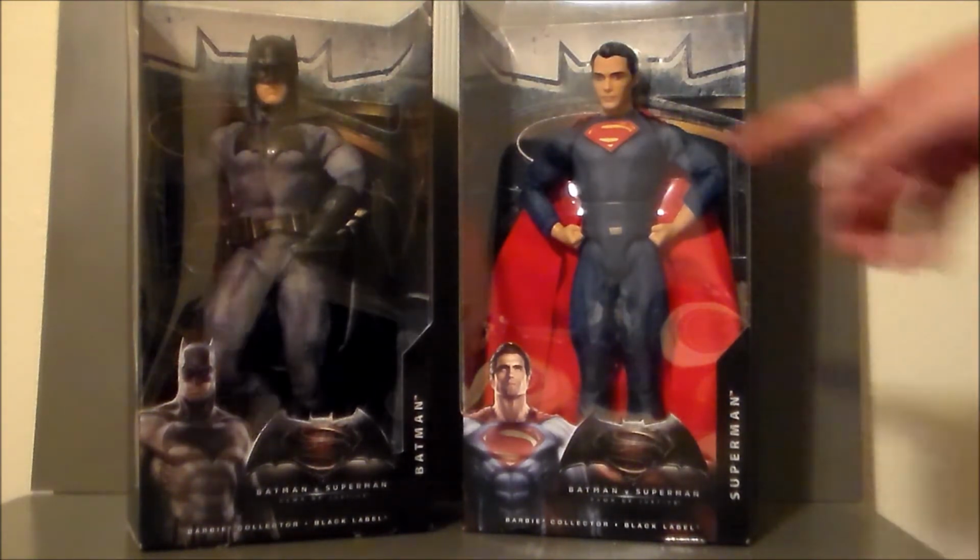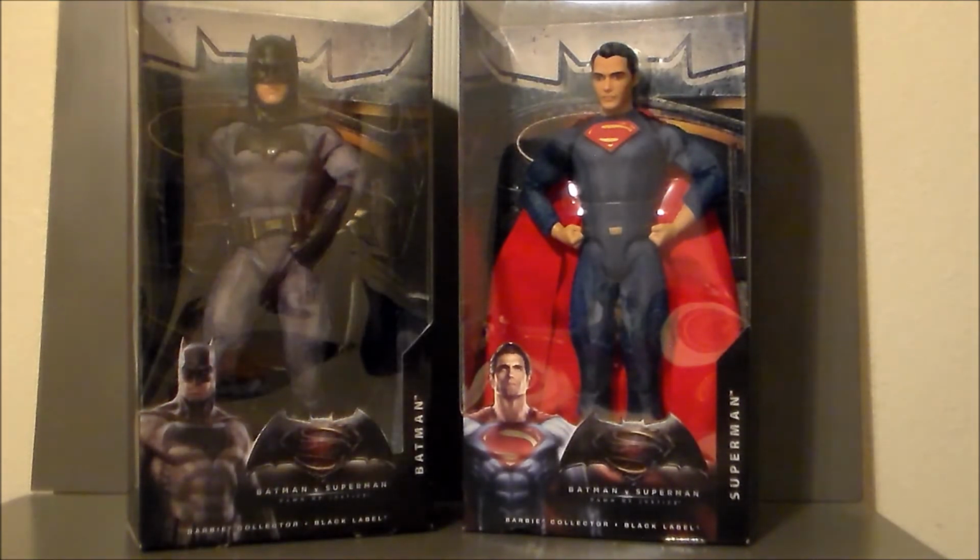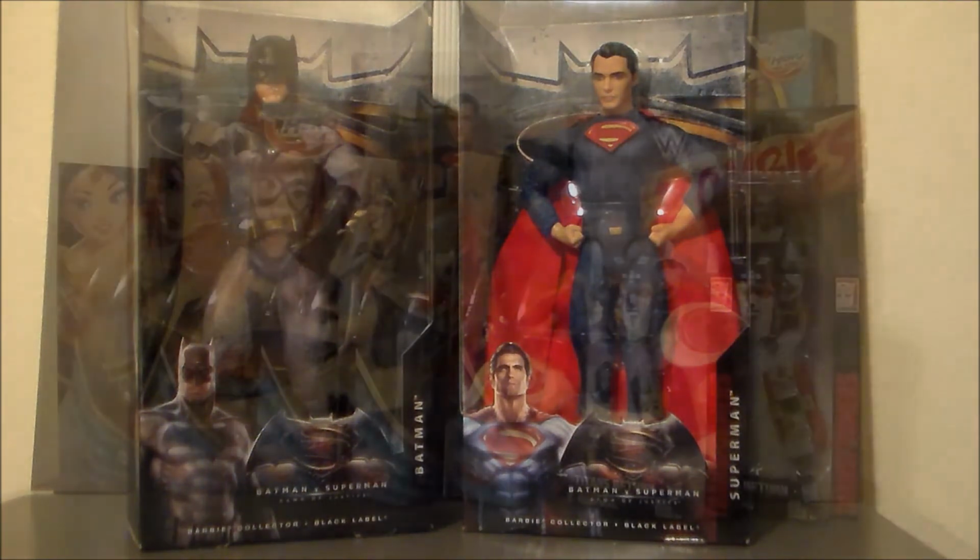And I'm liking the Batman on the offset. I think that looks pretty cool. Superman, he's okay, I suppose. It'll be cool to see all three of them together. I know she's going to love them, and they're definitely well made.